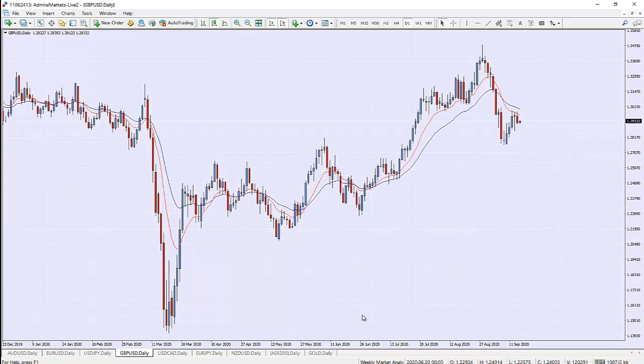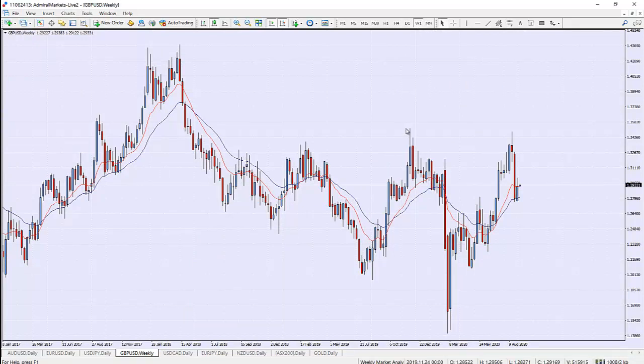GBPUSD. Let me look at the big picture first. I'll just jump into a weekly. Okay, let me mark something out. On a weekly, I can see that we are at a level that I could even push up to here. We can see that this level was respected. The market pushed down before, and it's pushed down again this time.